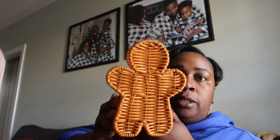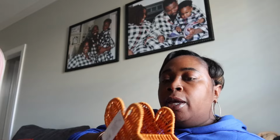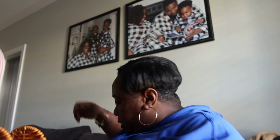So I got this little gingerbread basket. I'm definitely gonna put this on the coffee bar, and I saw somebody have some. I'm gonna have to message her and ask her where she got them from. They were like little coffee stirrers, but they had gingerbread men on top of them. And I thought that was super cute. Something like that would be cute in here, so that's what I wanna get. I'm gonna have to ask her where she got them from, but I got that. All this stuff that I'm showing y'all came from Dollar Spot.